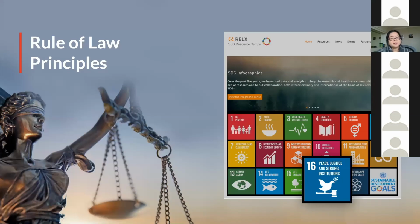To summarize, we have a fundamental belief in advancing the rule of law, and we're committed to helping countries in the UN meet their SDG goals by 2030, including Goal 16, which is in relation to rule of law. We're looking forward to working with you, and you can find many free resources in our RELX SDG Resource Center.